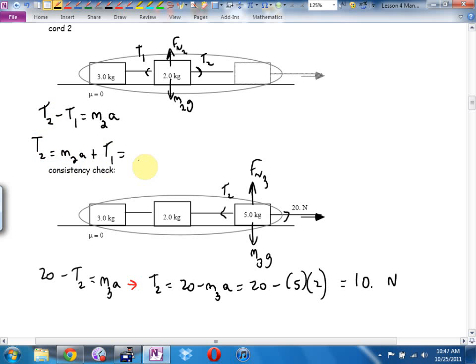Mass 2 was 2. A was also 2. Plus, what was tension 1 from the previous page? How many newtons? 6 newtons? I also get 10 newtons. So now we have several different approaches.